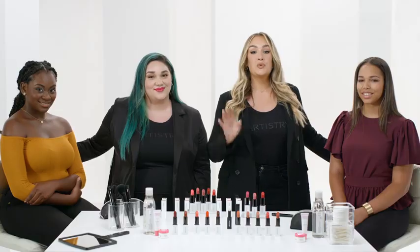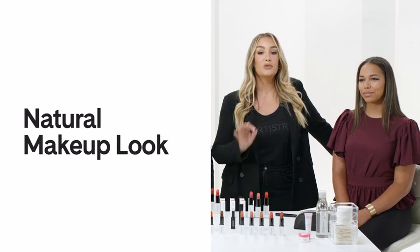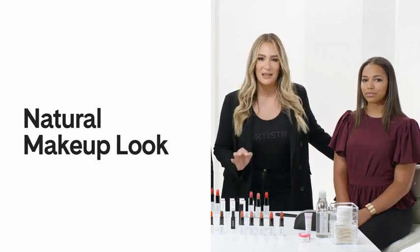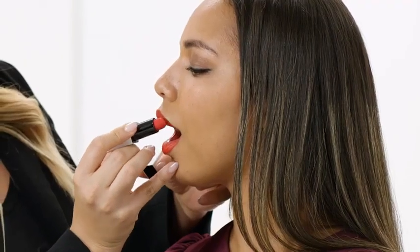Now, let's select the right shade of bold matte red lipstick for Mackenzie. I've created a natural makeup look with a dramatic eyeliner, which goes perfectly with a bold matte red lipstick. Mackenzie has warm undertones, so number 205 Firecracker Red fits perfectly. Yes, I think this one is going to be our best bold matte red lipstick.